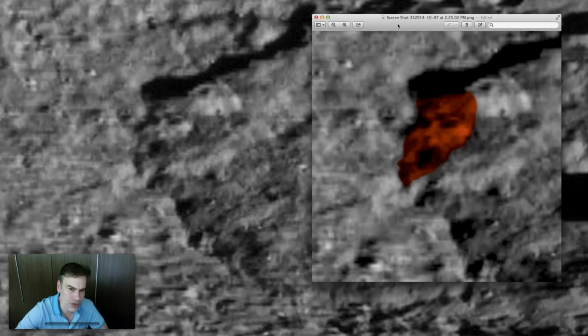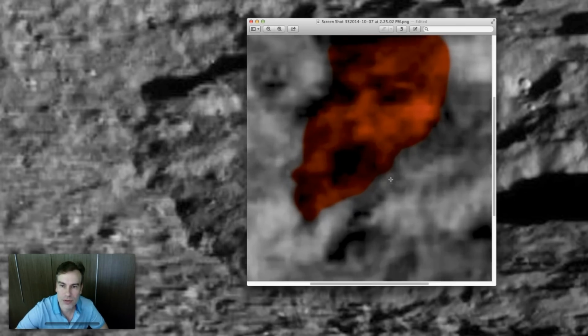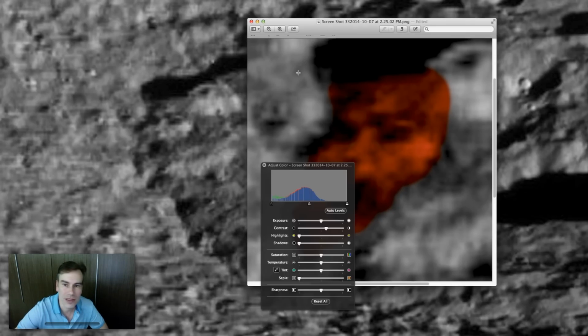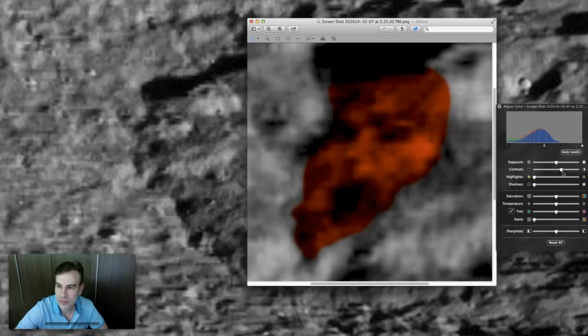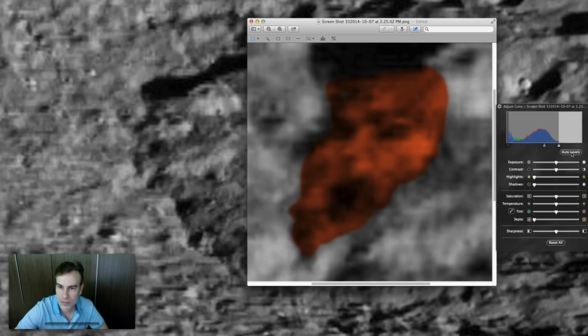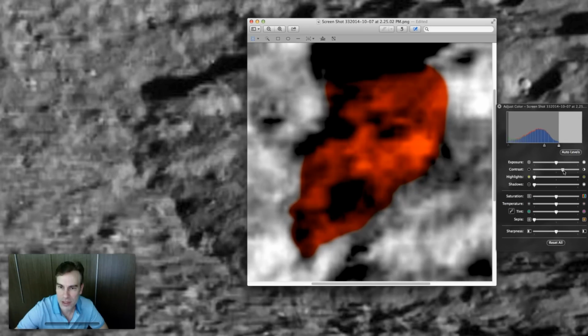I was looking for structures when I found this. I was not looking for the face, but I find it quite unusual and very interesting. What happens if I darken this one? Adjust color. And darken it now. You can sort of see the face there. The eyebrows, see the eyebrows, the forehead, the cranium area, but the mouth, very unusual.